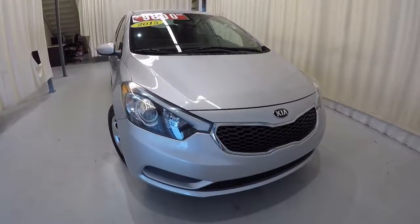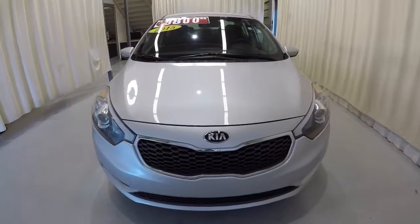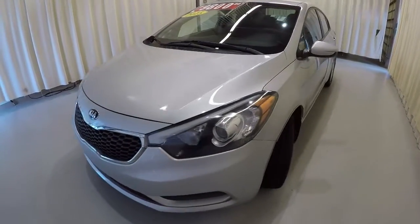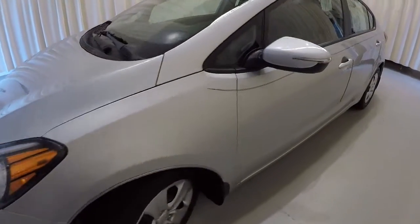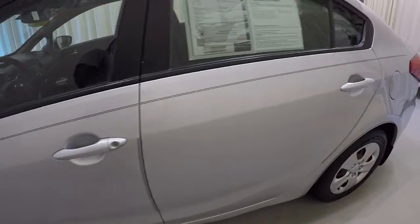Today we're featuring a 2015 Kia Forte LX. It's got 74,000 miles on it. It's a Carfax one owner. It's silver in color. I'll go ahead and walk around the vehicle with you. It does have the turn signals in the mirrors. Right, driver's side looks really good.